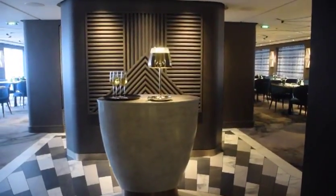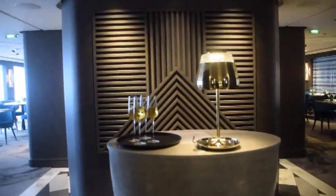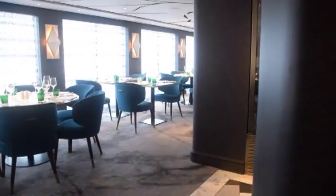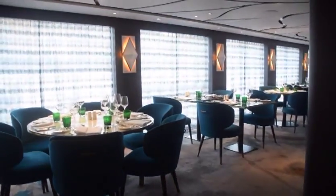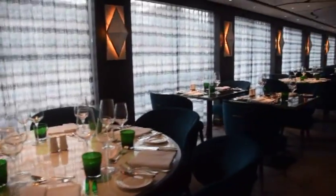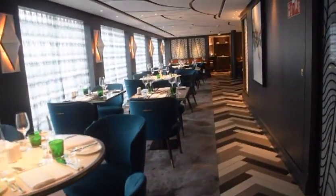Today is a day of sailing on the river, so this is an opportunity for me to show you some more of this ship. Now here we are entering the dining room, and we're walking down this side, and looking down through this, what the dining room looks like. As you can see, it's really quite elaborate.